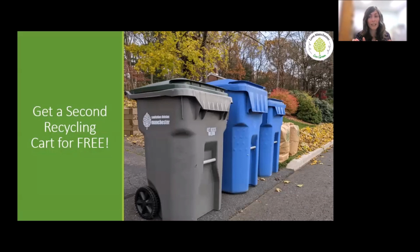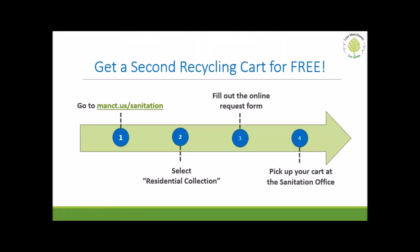Now, I do want to emphasize this is only for the residents that we serve. So if you do not have a trash and recycling cart that says Town of Manchester on it, I'm sorry, but I can't help you. But if you do, then you can get a second recycling cart following a very similar process to that of getting a recycling permit. First, you go to the sanitation webpage. This time you select the residential collection subpage, scroll down to find the online request form.